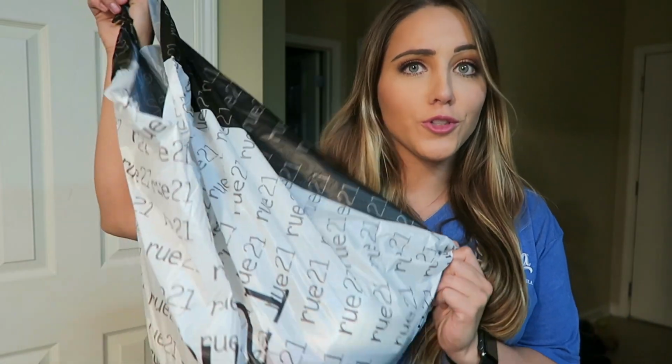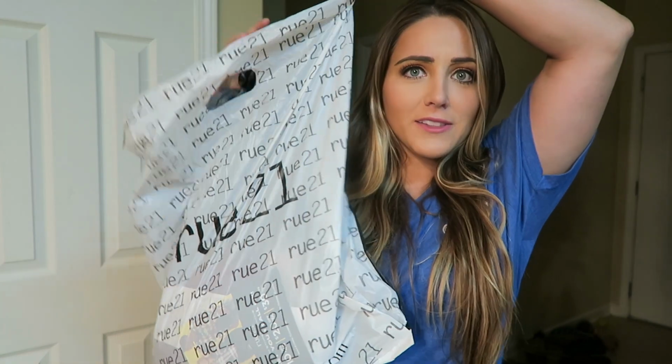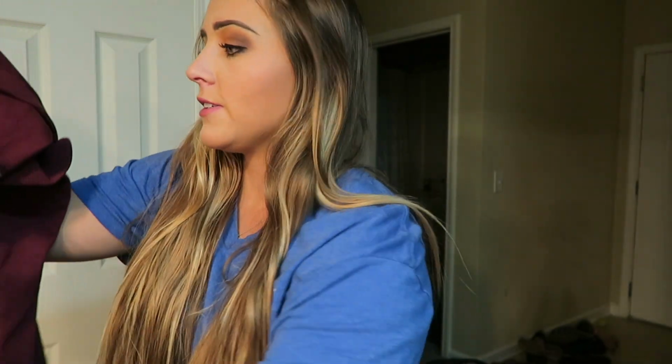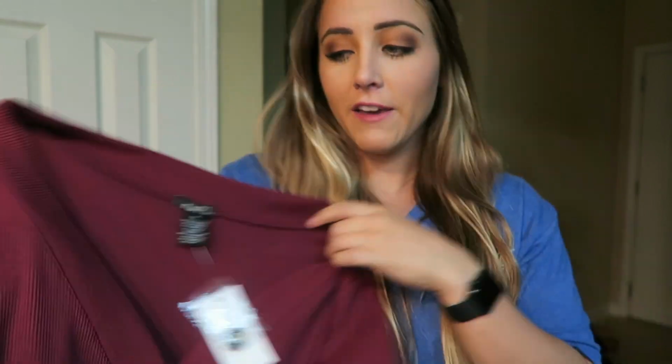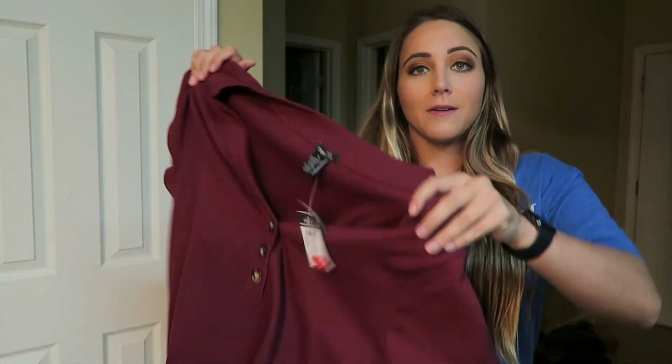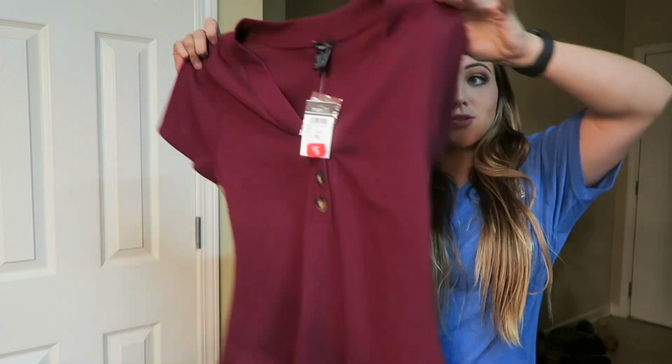I am back home from my shopping extravaganza. I didn't have much luck. However, I did go to Rue 21, of all places, a store I never go into. And they were having a sale, so I bought just like 3 things, but I'll show you what I got. So first off is this bodysuit. It's really thick, and it was marked down to $5, which is great. But it's just a bodysuit that'll be good with skinny jeans for fall.